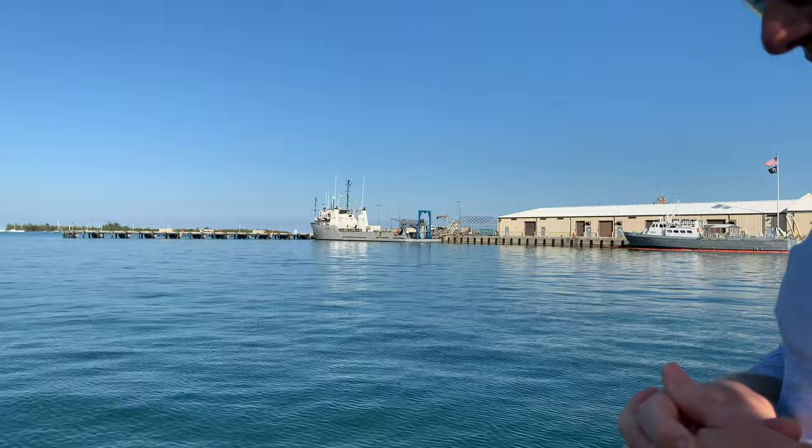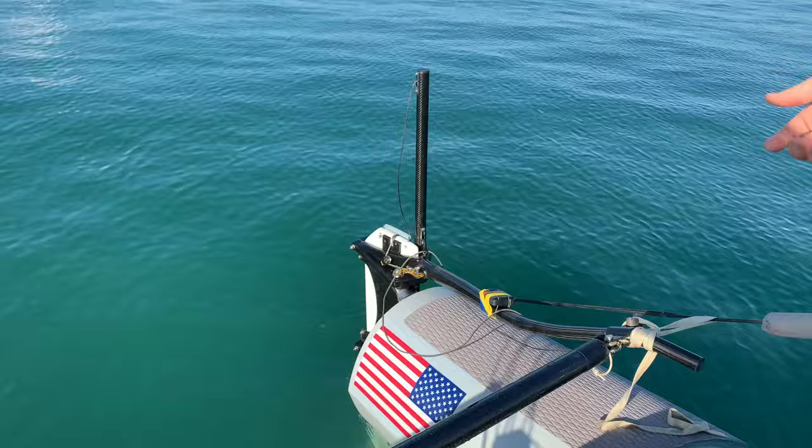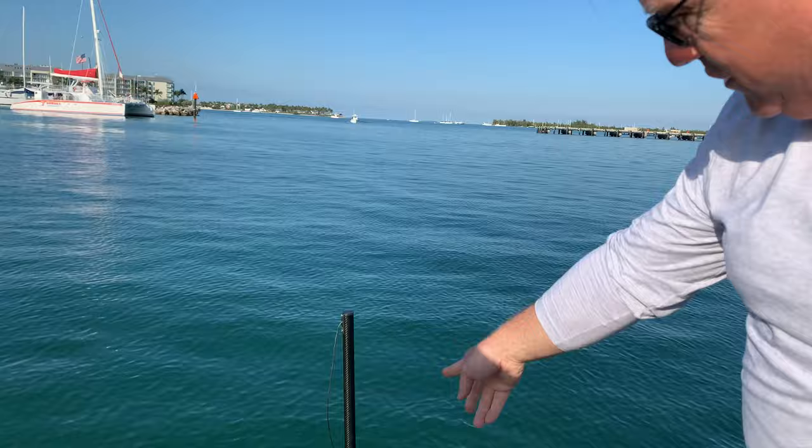That's so neat. And they do go up and down. So if you need to pull it up for shallow water, you can unlock them and they'll come up in the cassette, but we always leave them locked down.